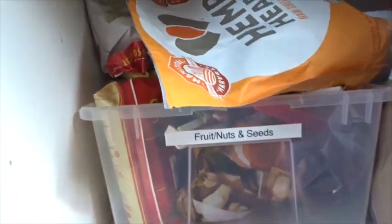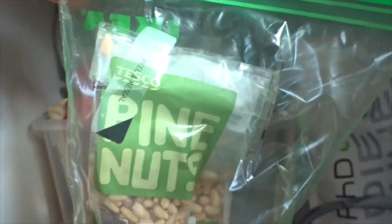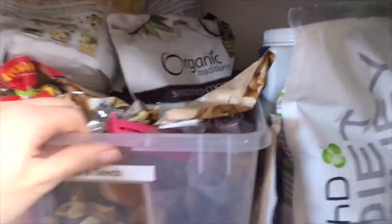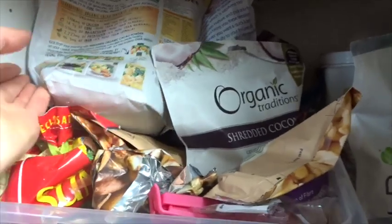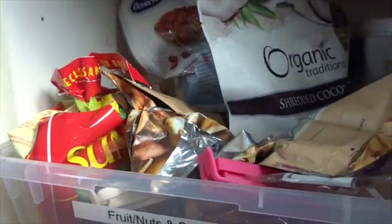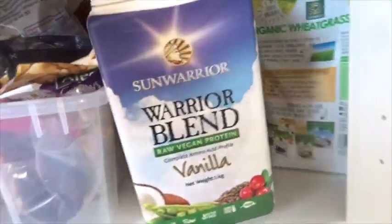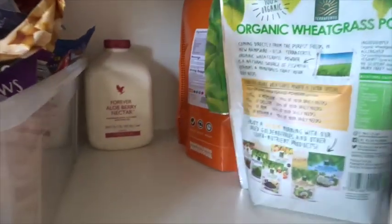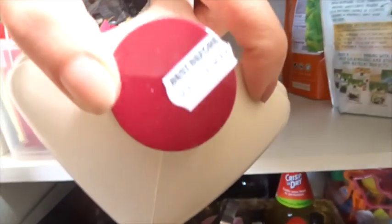This is fruit, nuts and seeds. Again, I use this when I need it, but it's not all the time. I've got some pine nuts, some stuff, again, might be out of date. This is quite a handy container to have because it is literally full of good stuff that I do use. I've got my proteins here. We've got some prunes, we've got more protein. We've got some of this, which my friend gave me, which I still haven't tried, and I don't know if it's out of date. It's not out of date, actually.